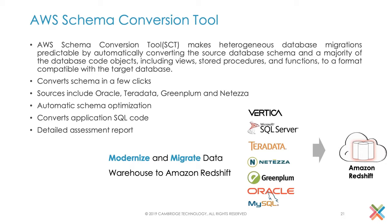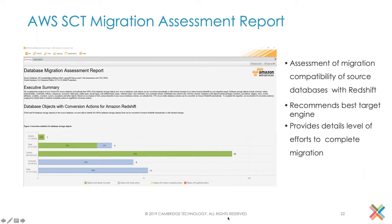It also identifies any PL/SQL changes which are needed. It gives you a suggestion of how many objects can be transferred into Redshift. If there are any manual interventions needed, it also gives you an estimate of the effort needed to make those manual changes. So it holistically gives you an assessment report. This is a tool that you should be able to access from the AWS console. The migration assessment report gives you a very good sense, both in terms of timeline, the number of objects which can be migrated seamlessly, and anything that needs manual intervention or data type changes.